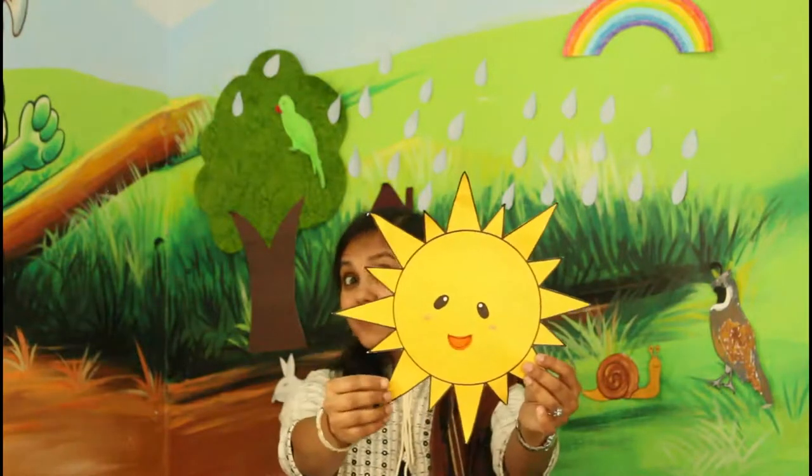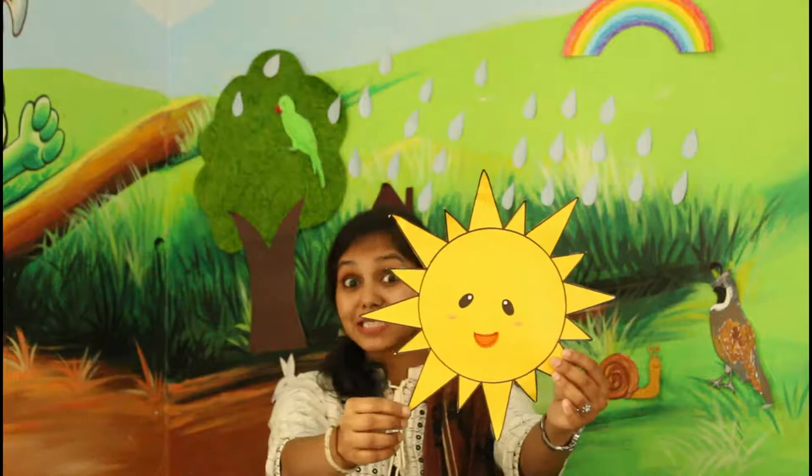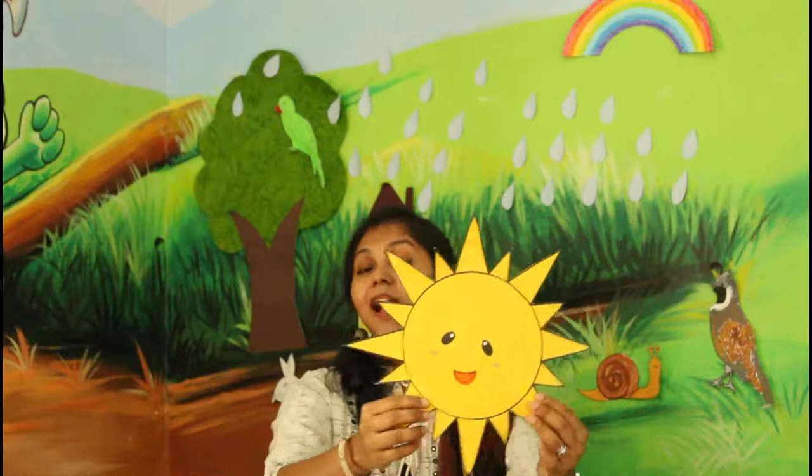Both make a sound. Now let's see some pictures or words beginning with the letter S, or beginning with the S sound. Okay, now tell me, who gives us light during daytime? Yes, it's the sun. Sun gives us light, right? Yes, sun is beginning with the sound S. S for sun.